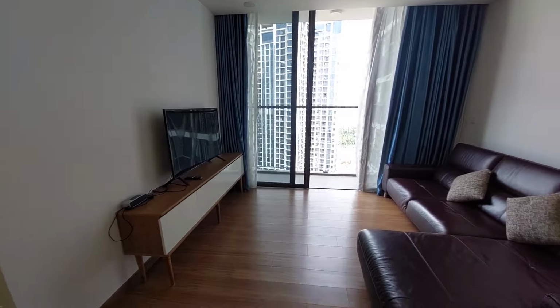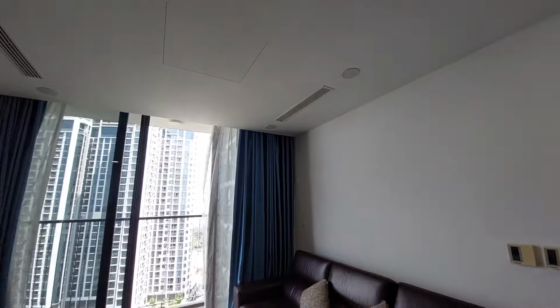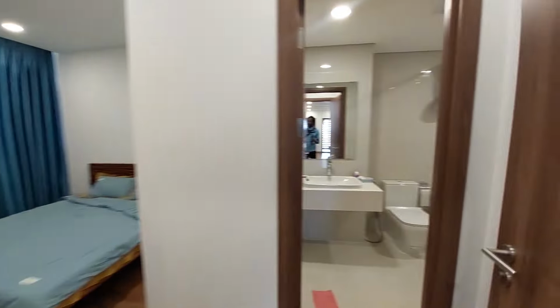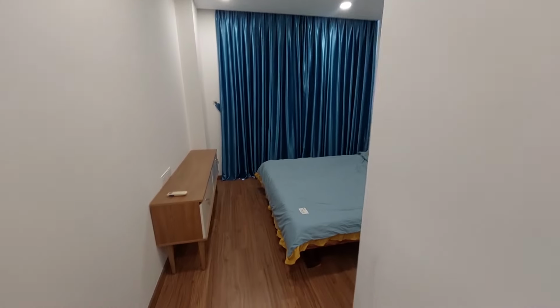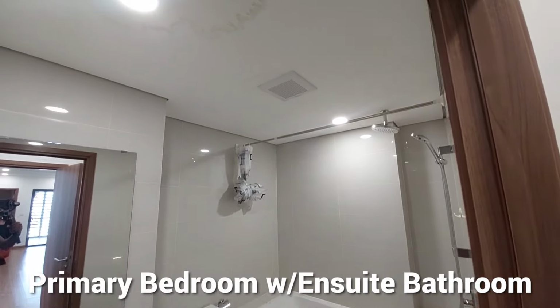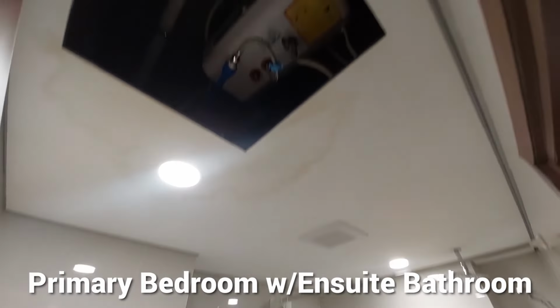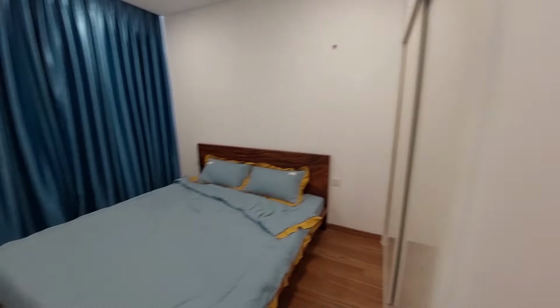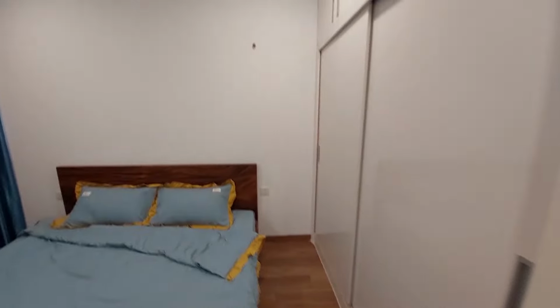All right, right on. It's a little bit nicer. It's a little bit mismatched here as well. This is a soaking tub as well. The other one had a soaking bathtub as well. Okay, all right.